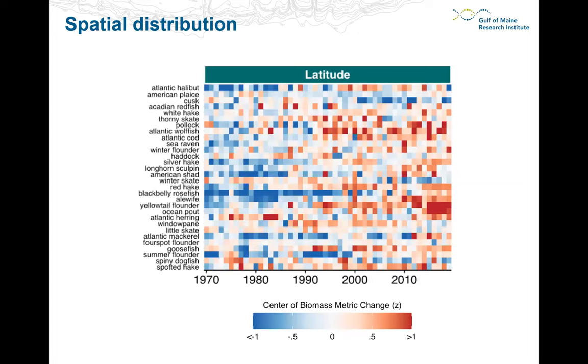So to bring this together, I've put here a heat map for 30 of the most commonly observed species in our bottom trawl surveys that are conducted by the Northeast Fisheries Science Center. And essentially, the darker red indicates more of a northward shift in a particular species. And you see over time, generally movement toward more reds in the right-hand portion of this figure.